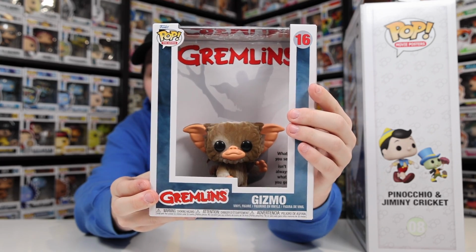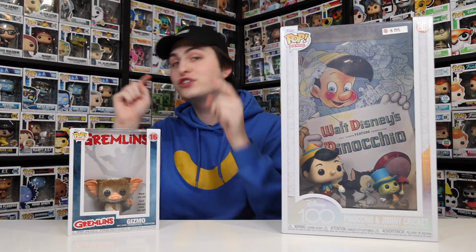It was supposed to be number 1 in the movie posters line, but then I guess they wanted to do all big ones like this, so they swapped it over to VHSs. And I honestly think that was a good move on Funko's part, because they all look great this size, and then to have one like this, it just wouldn't make sense.